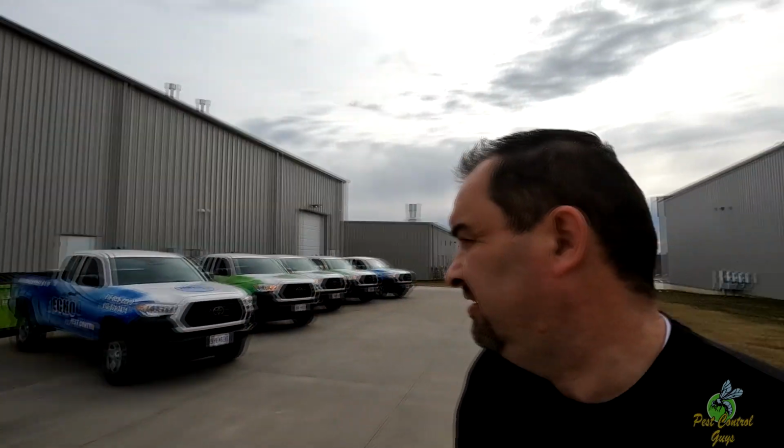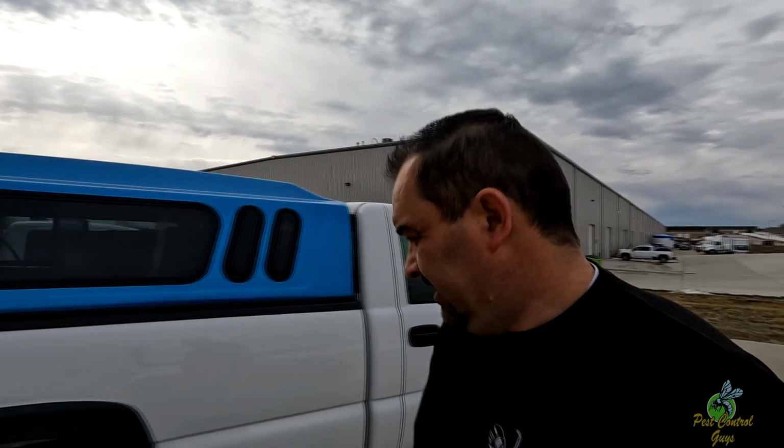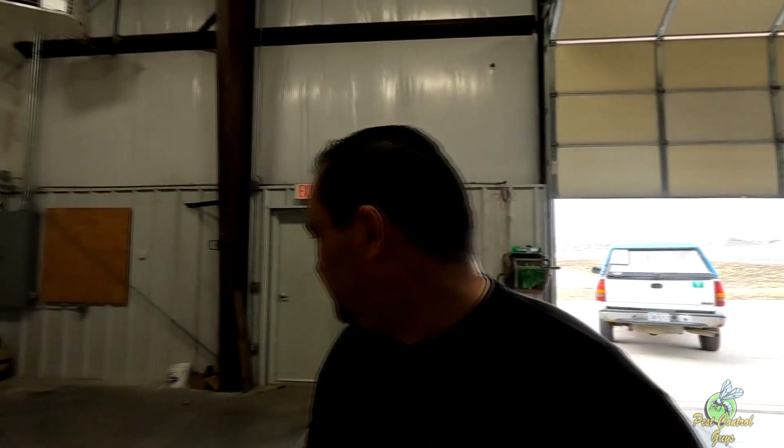I still have the unmarked truck next door I can pull out, but I've been running that. We're getting ready to sell that one. And we'll let these run while I sweep up the shop. But I love these trucks. Now that we've learned to take better care of them, I'm excited. So we'll get this shop cleaned up, get ready to bring them back in, and just enjoy the weather today. It's nice.